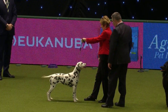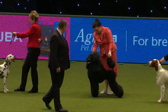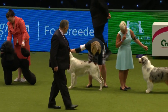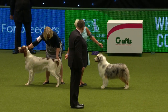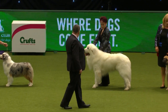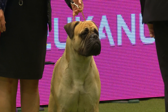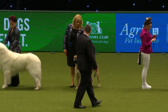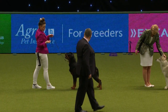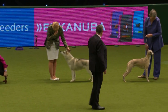First of all, we've got Clarissa the Dalmatian. Then we have Kenya, the standard poodle, followed by Clint, the Irish red and white setter. The Australian shepherd is next, that's Vogue. Then we have the Pyrenean mountain dog, which is Blue. Then we come to the Bull Mastiff. This is Grace. And the Rottie, the Rottweiler, which is Mabel. Siberian Husky, Lyra. And the Whippet, who we've just seen, of course, Zephyr.